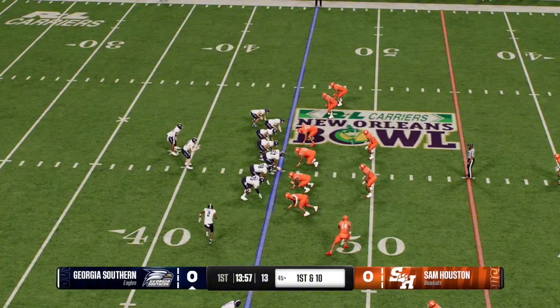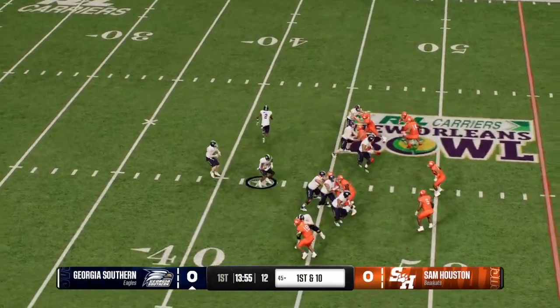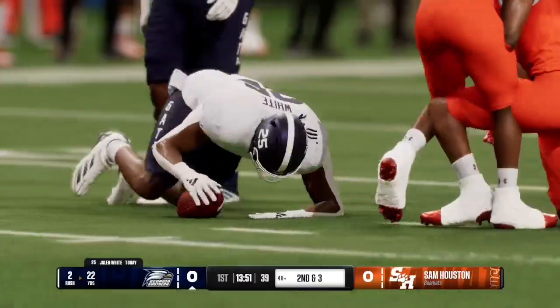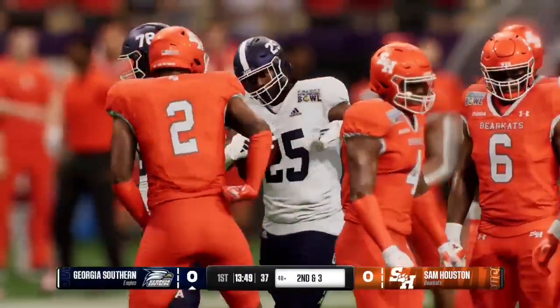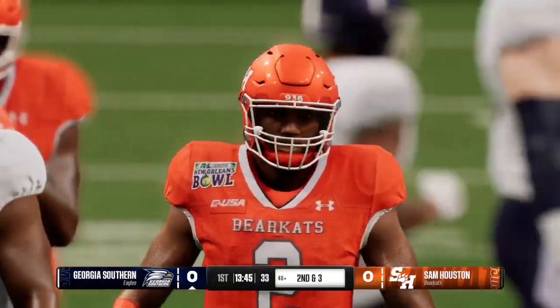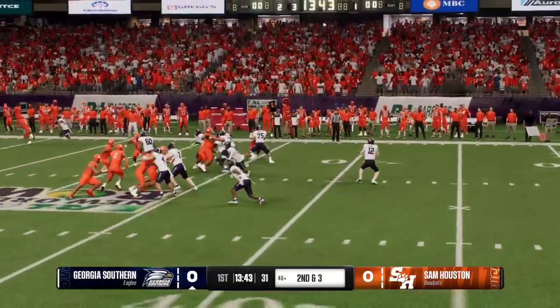Wide receiver coming across in motion. They'll ride the hot hand. And he finds some solid space, makes a nice gain before the defense is able to stop him. Just a simple power play. Again, not sexy, run the ball up the middle.